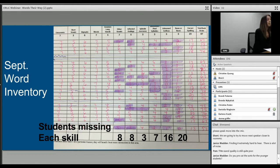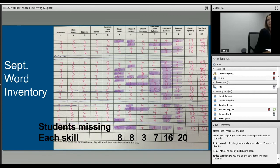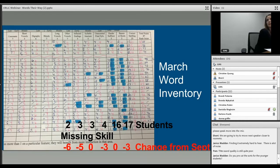And then just in terms of growth, so this is the inventory in September. And then this is the progress in March when I did it. So down at the bottom, I've tallied how many students were missing that skill. And then this red is how many changed. So there were six fewer students having the first skill missing, and then five fewer students. So it just gave me a good indication that this program is actually working. So I'll flip back between those because you can see how much purple there is here and how much less there is, especially in these middle rows. So it really shows the progress there.